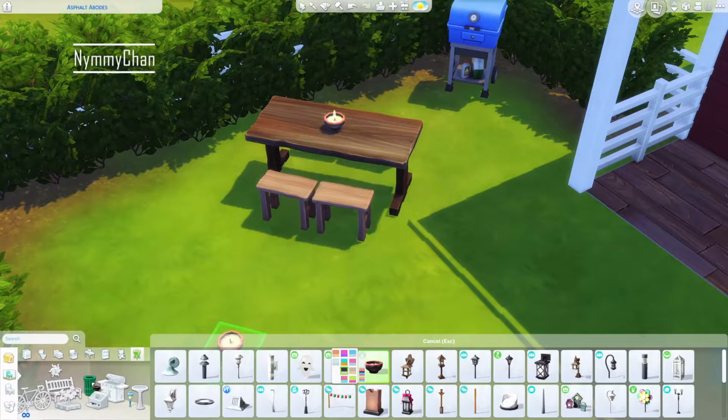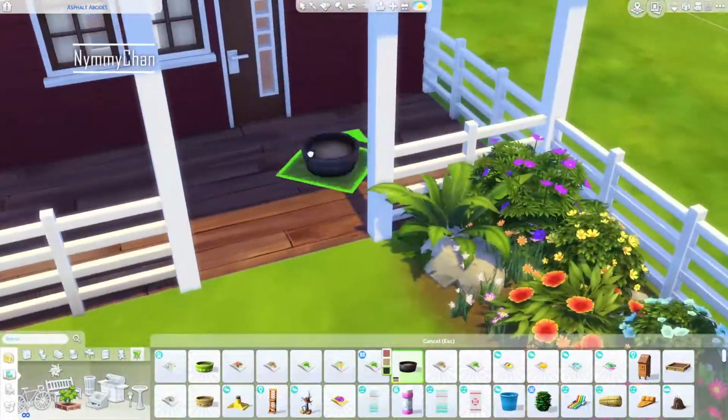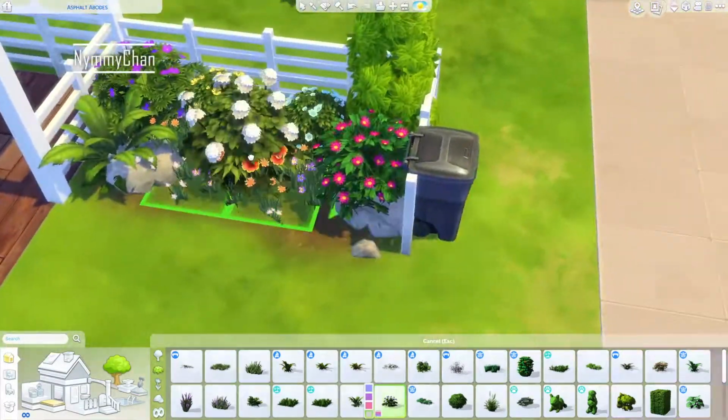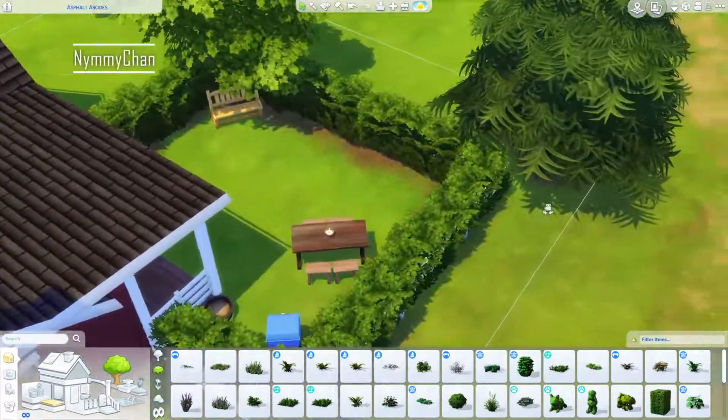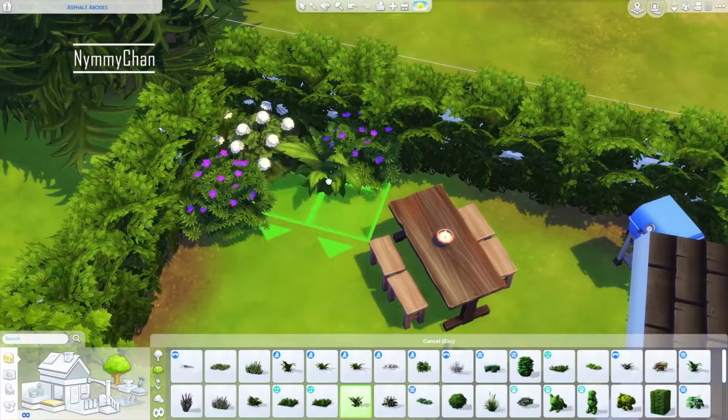Oh yeah, by the way, I did use the Star Wars pack here, and I know a lot of people don't have it because they don't like it. I would just get it for the bench, like the picnic benches you just saw, and the 3 plants up there, totally worth it. But don't listen to me, do what you want, but in my opinion, totally worth it.